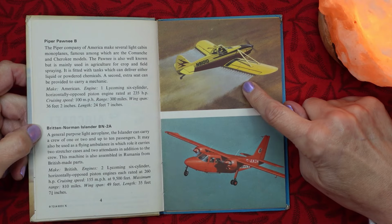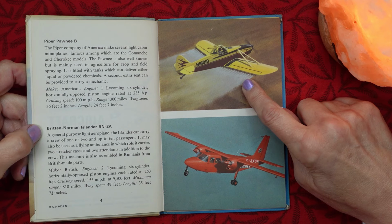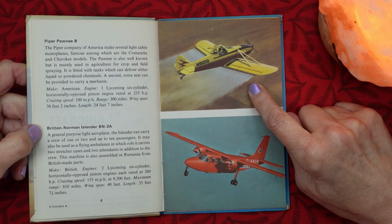So, the make is American. The engine is a one Lycoming 6-cylinder horizontally opposed piston engine rated at 235 horsepower. It's got a cruising speed of 100 miles per hour, a range of 300 miles, a wingspan of 36 feet 2 inches, and a length of 22 feet 7 inches.